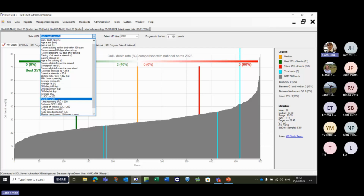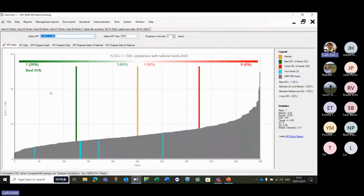We have the ability to use those comparisons for any of the parameters that you choose, really. So this one here I was looking at earlier, number of cells or proportion of cells that are over 500. So again, those are my particular herds in relation to, now we're back on the 500 herd study here. So there's our 500 herd range. Top 25% is situated here. On the whole, we're down the green end of the table again. Pretty good. We can identify the individual herds as well.